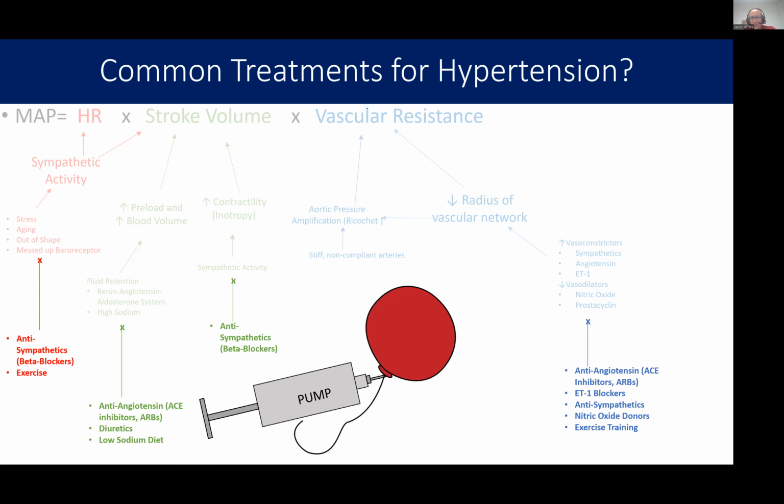And vascular resistance is a very common target, and these are also affected by your ACE inhibitors and your angiotensin receptor blockers, your ARBs. If you block the renin-angiotensin-aldosterone system pathway, not only do you influence the blood volume, but you can also influence vascular tone or radius. And so these ACE inhibitors and ARBs reduce the vasoconstriction effect of angiotensin.